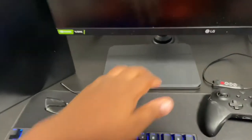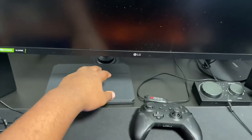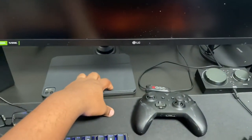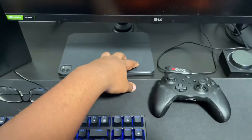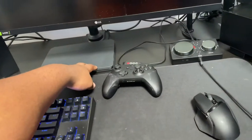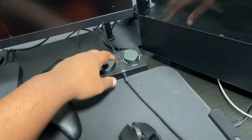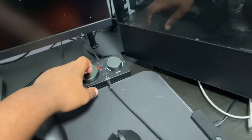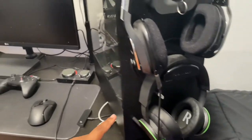But right here, this is my iPad Pro, my daily driver. I need this. If I lose this, we're done. But nah, none of that. Then we got the Elgato. The Astro A40s right here, sitting on the side of the computer with the Xbox wireless mic headset.